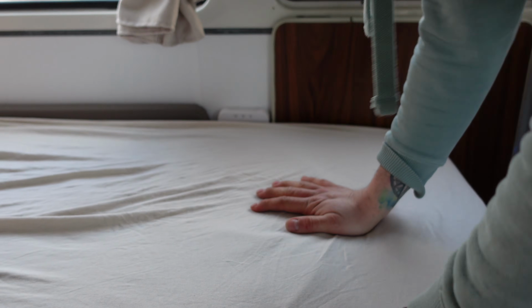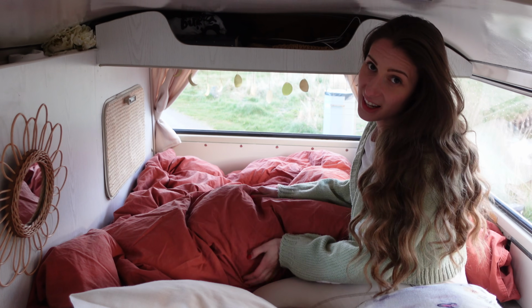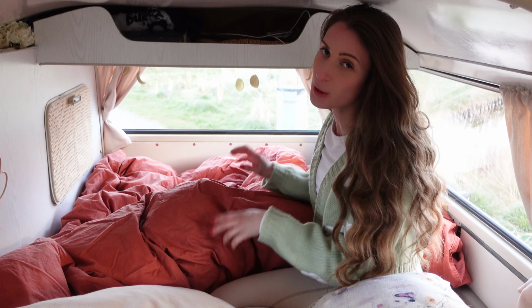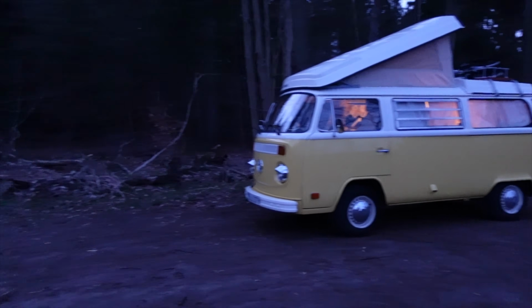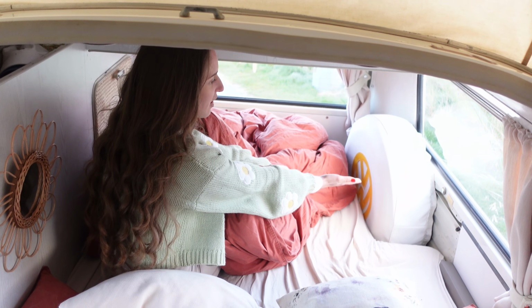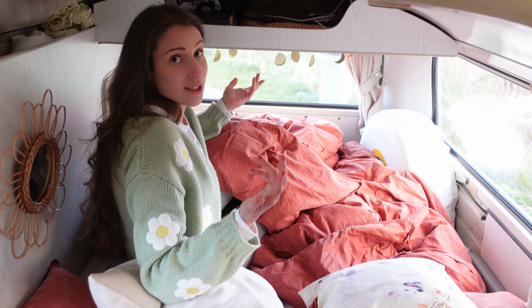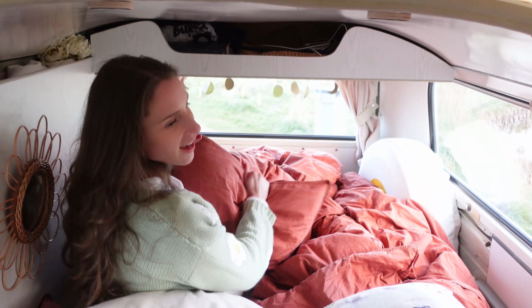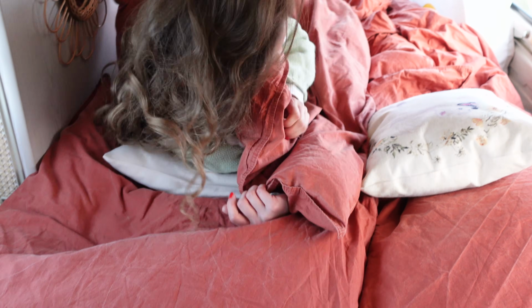Putting this up and building the bed literally takes 2 seconds, as you can see. We still got our winter blankets with us because we don't have a heating in here, so at nighttime it can get pretty chilly. The bed is not super big. In the beginning we actually thought it would be too small for the two of us, especially because over there we got our spare tire and it takes up quite some space. But it works somehow. We both fit in here, and yeah, it's actually very comfy. I sleep very good in here, I must say.